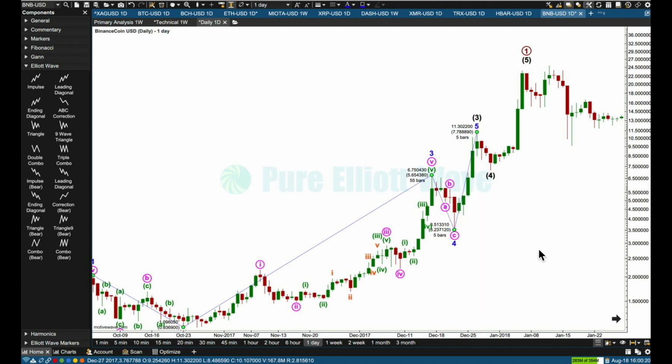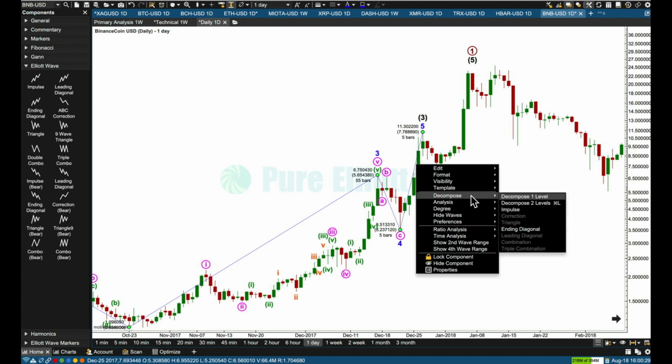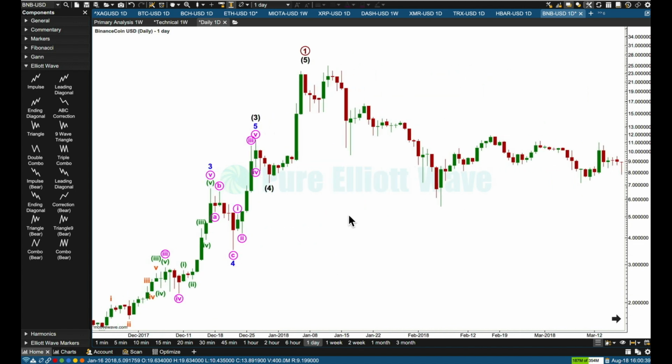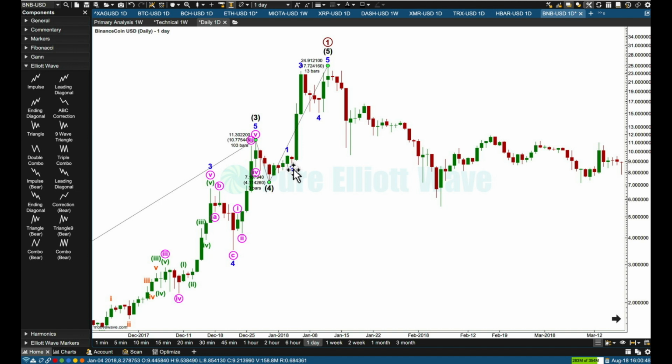And then of course the most common one, which I didn't see in this work, which was, to be fair, that was a good point. The most common broken rule is the maximum number of corrective structures in a multiple is 3. But a lot of people don't understand the rule and they label WXYXZ and within them WXYXZ, increasing the number beyond 3, multiplying the number of corrections within the multiple beyond 3 and violating the rule.